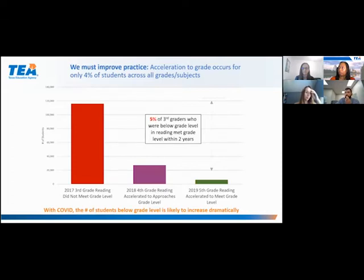I want to take just a moment to take a look at this data. So we have to improve practice. Acceleration to grade occurs only for 4% of students across all grades and subject areas. So what you're seeing here is that for third graders that did not meet grade level in third grade, only 5% of those third graders were meeting their grade level reading, and they weren't able to catch up.